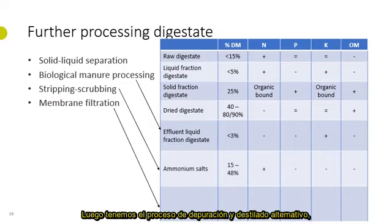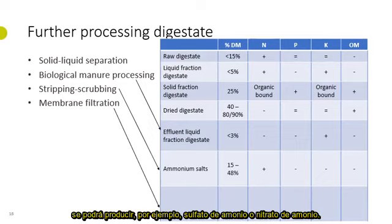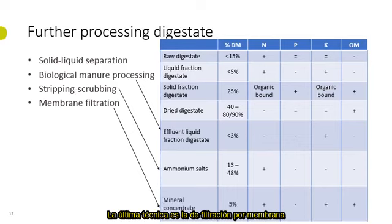Next to this, an alternative is stripping scrubbing to produce ammonium salts. Depending on what acid is being used in the process, you can produce, for example, ammonium sulfate or ammonium nitrate. And in general, these products are good nitrogen fertilizers. And another last technique is membrane filtration to produce mineral concentrate, and that's a product that is getting close to the same properties as mineral fertilizers.